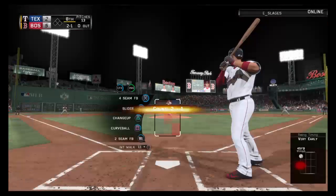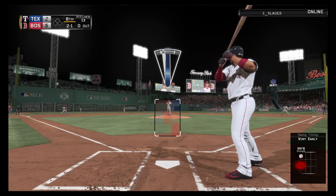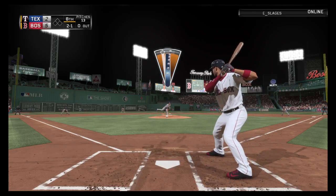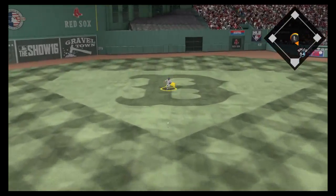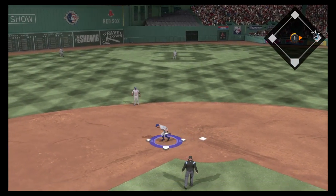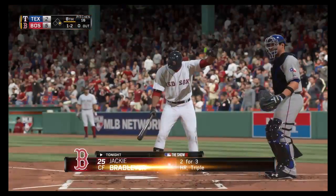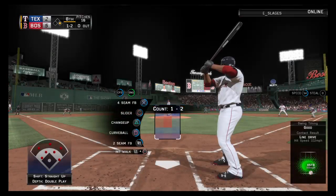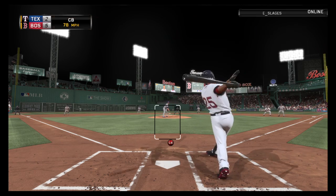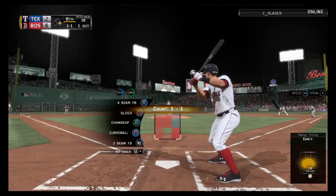Travis Shaw stands in, looking to build off that RBI double from his last plate appearance. And that came after a long battle at the plate. And he was able to stay patient and finally got a pitch that he could drive. And that's a base hit, so the pressure's on to open up the inning. Jackie Bradley Jr. gets another shot, and if you remember, he hit a round tripper back in the 4th. And a big cut at the breaking ball, but he comes up empty, and that's the first out.